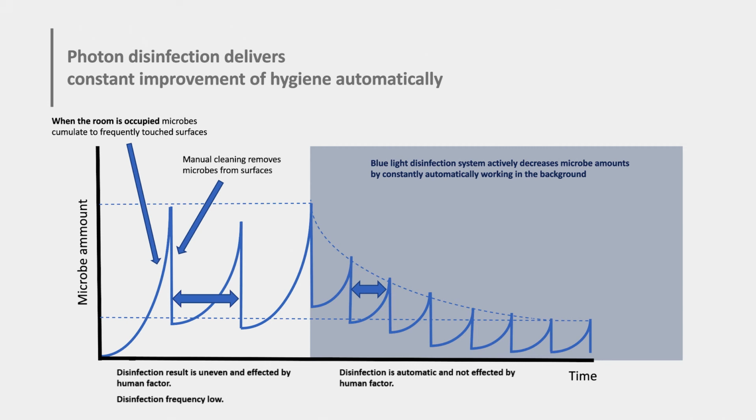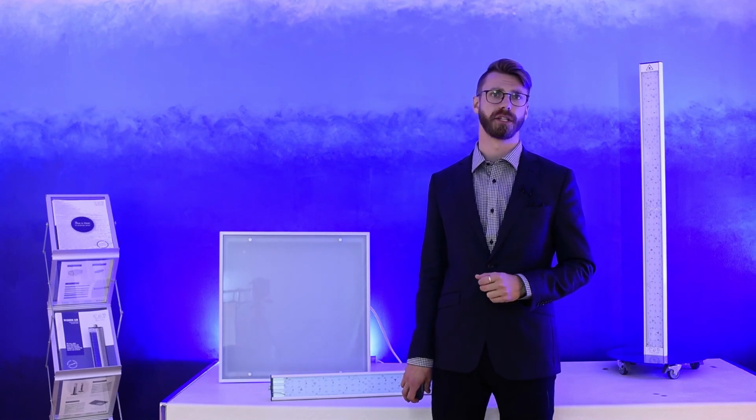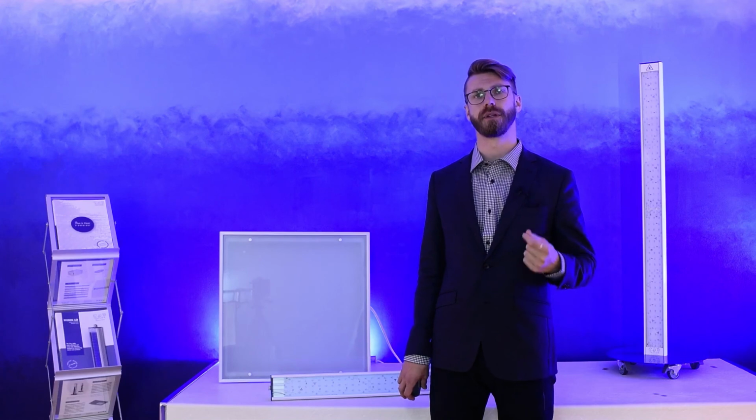It might not deliver 100% disinfection right away on their first startup. So if someone comes into the room and interferes with the disinfection, the blue lights switch off, people bring more microbes into the room. But again, when the room is empty, immediately the blue lights start doing the disinfection job. And this provides a constant reduction. We are taking advantage of all the moments when the room is unoccupied and decreasing the microbial levels. So now it is not only once a day or once a week when the disinfection is performed, but instead every time when the room is empty.